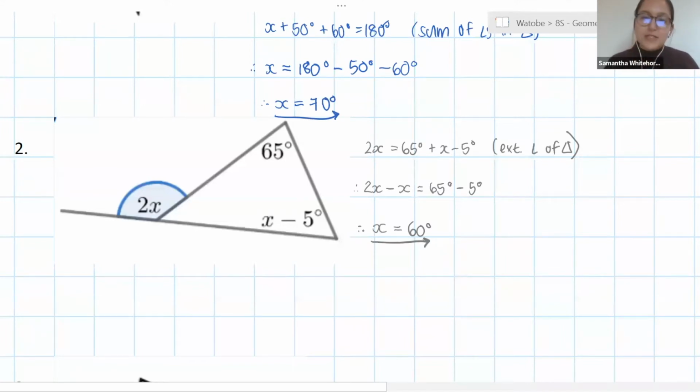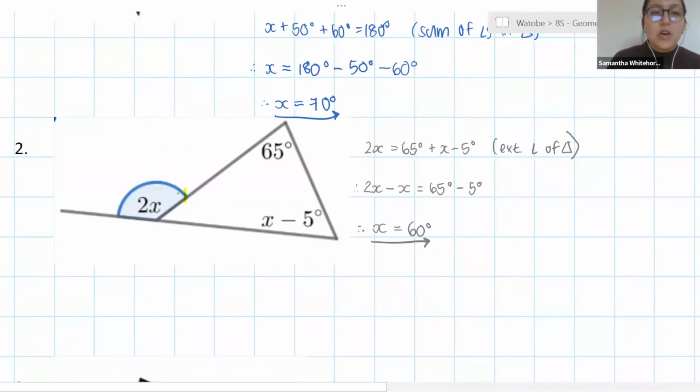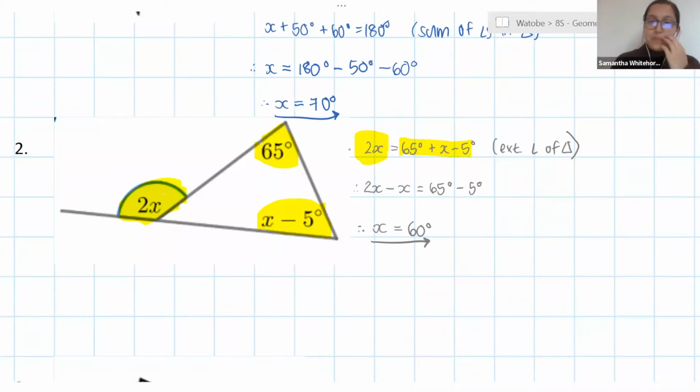Okay, guys. So exactly, we can see here, and that's why I said if you were listening to Leah's question earlier, hopefully it gave you a hint. We can see that this 2x is an exterior angle of the triangle, which means that if I add the two angles inside the triangle that are opposite it, I must get that exterior angle. So we can set up an equation to say that 2x is equal to 65 plus x minus 5 because it is an exterior angle to the triangle. And so we can then go and solve for x.